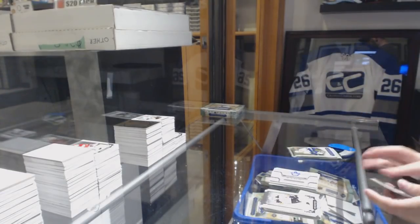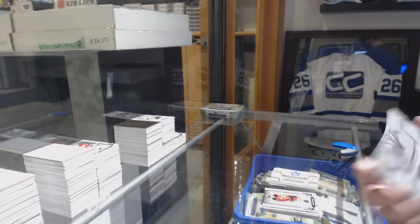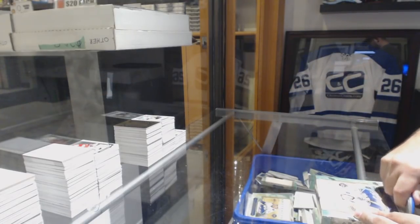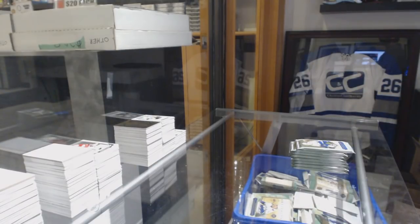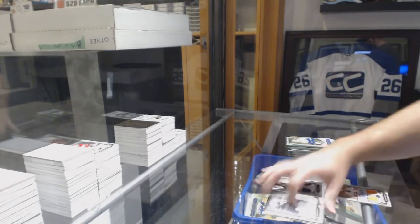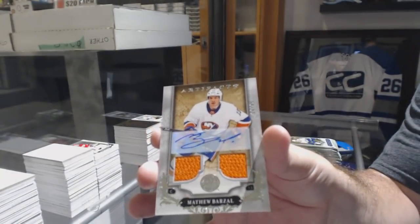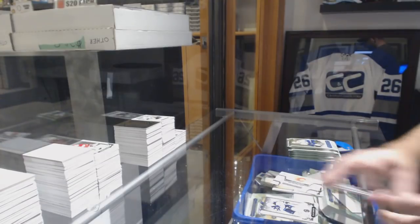We've got a Maple Leafs rookie redemption. And an autographed rookie redemption number 4. We've got an Andre Palat, number to 165, dual jersey. A dual jersey auto, number to 45, Matthew Barzal. Calgary Flames, rookie redemption.